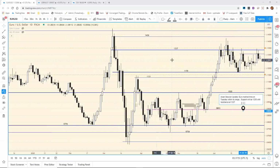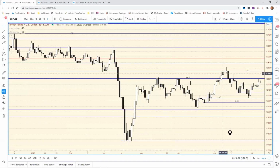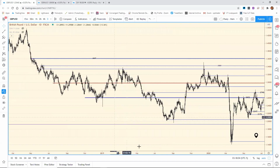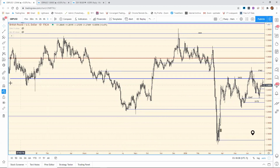As most other FX are, like I said, the cable's pushing a little bit higher, but has not been able to take out that key 2602. We've addressed that 2602. If you look back here, it goes way back. There's a significance right there. It was 2602, going back to November of last year.